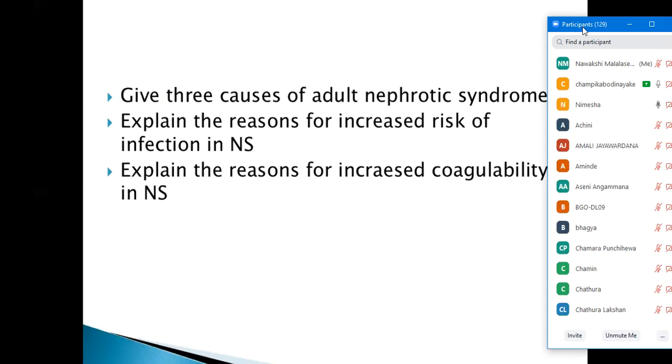Because they lose many immunoglobulins with urine. Very good. Many immunoglobulins and complements are lost in the urine. Any other reason? Treatment related? Immunosuppressive steroids. Yes, they are always under immunosuppression, isn't it? Many complements which are sometimes needed for opsonization are lost, and also immunoglobulins are lost. So therefore, antibacterial products are lost in the urine.